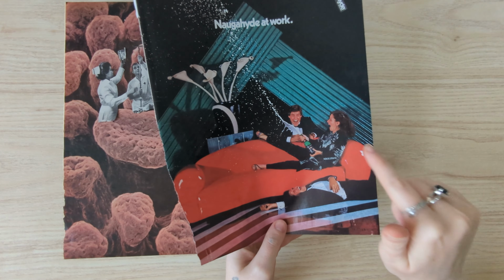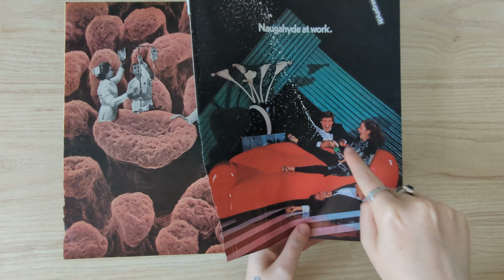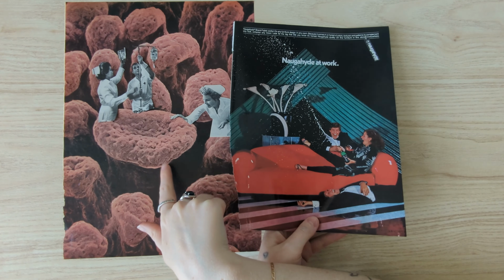I also want to point out too that I love that the clothing is black and this little bit of green is really nice, especially against a light pink.